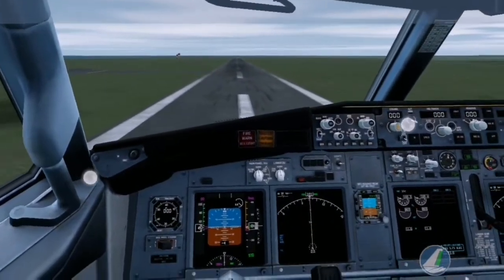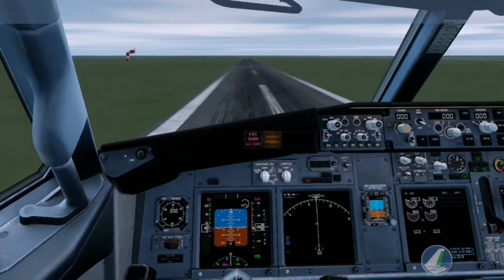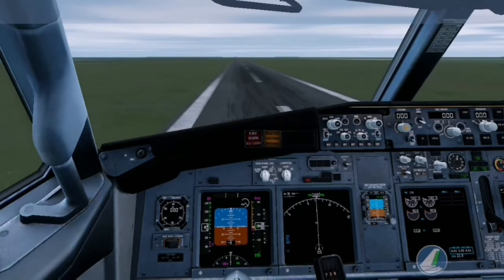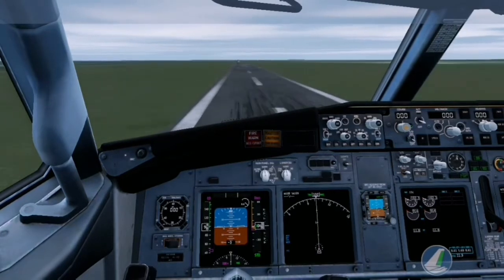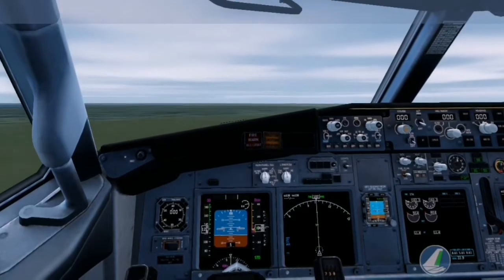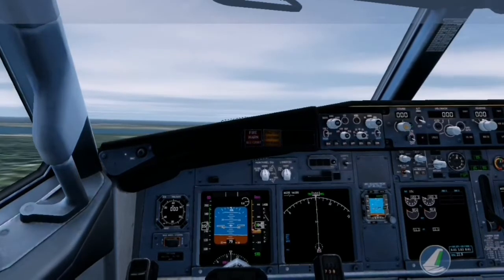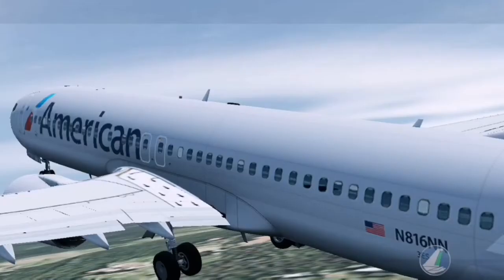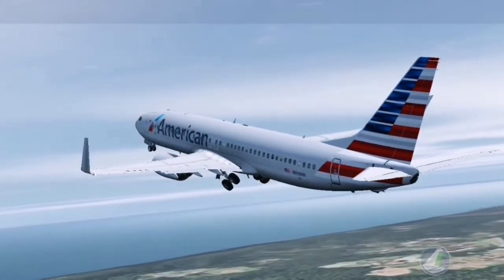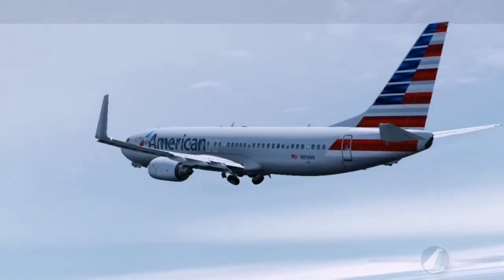Okay. Yep, the alarm is going off. I feel the plane is going a bit to the left. Okay, we were able to lift off at a quite nice pace, with quite a distance left. One way. Now let's retract the gear and let's see.